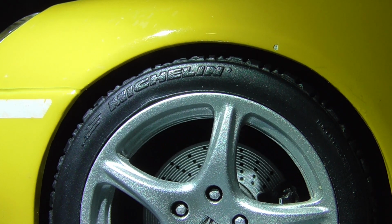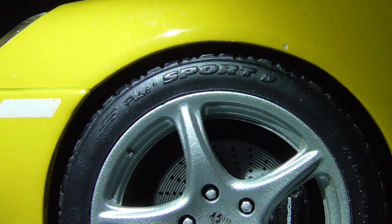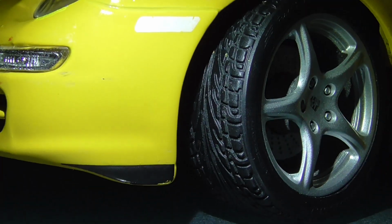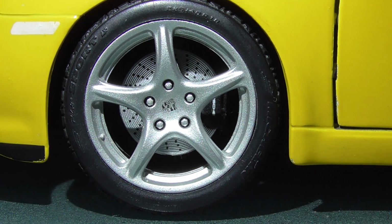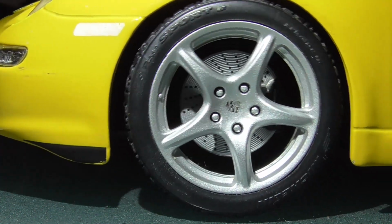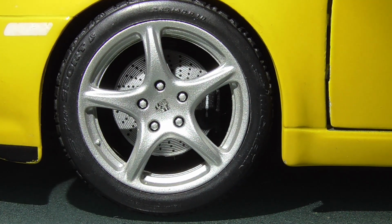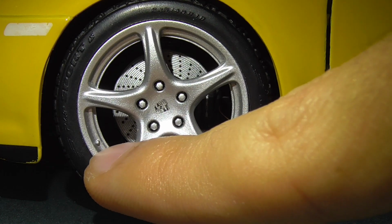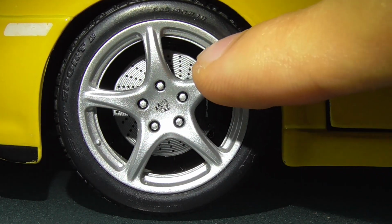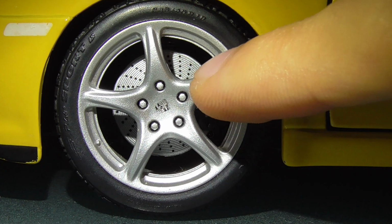What is very realistic instead are the tires. They are Michelin Pilot Sport. They have a very nice tread. The brakes are realistic, however they don't spin with the wheel. The wheels themselves are very, very well made. There are a lot of details, like for example the tire inflation point, or the wheel nuts, which almost look like they are separate pieces.